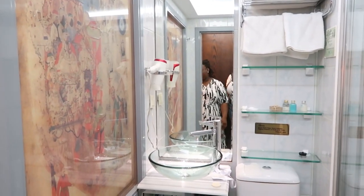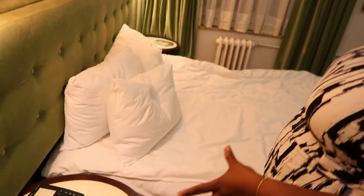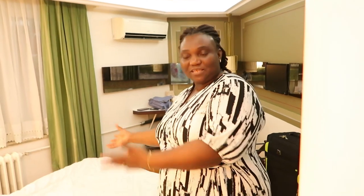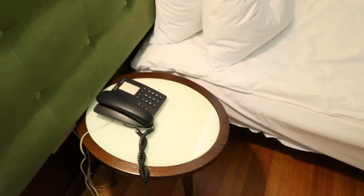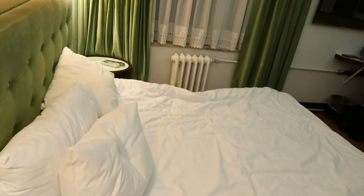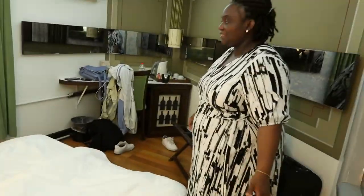So that's the toilet. And then when you come in, we got our night lamps and our bed. I've messed the bed up because, as an African woman, I had to check the bed. So this is our bed. I'm liking the headboard, it's a very nice headboard. We have the intercom there. I'm the one that messed the bed because I was checking to make sure it's fine. I don't want to sleep in a bed that my body will be itching me later on.